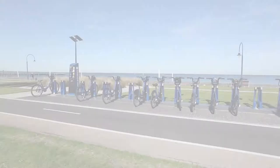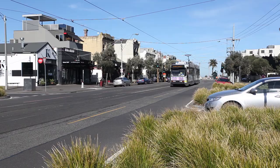Just moments to the beach and 3 kilometres to the CBD, it is so easy to see why the Albert Park lifestyle is one of the most sought after in the whole country.